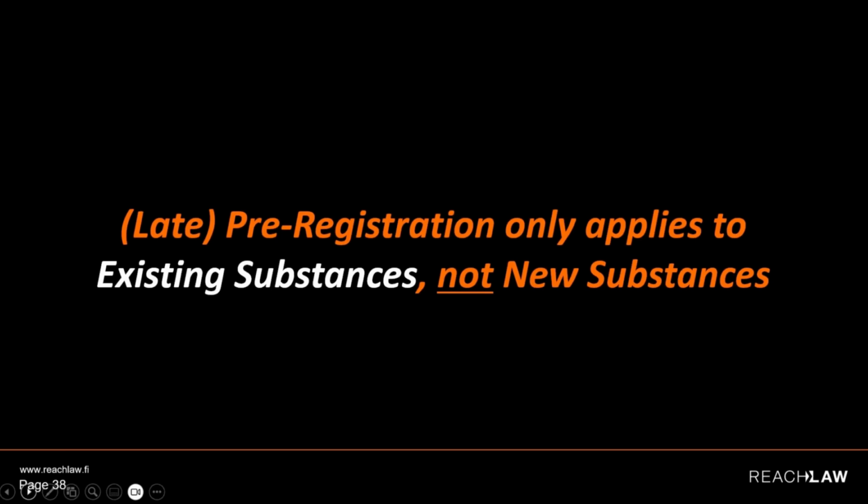Note that pre-registration only applies to existing substances, not new substances. Next, please.